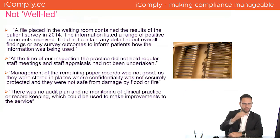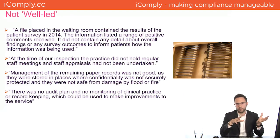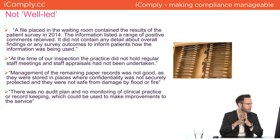So just some other points from examples of not well-led practices and how with iComply you are meeting these points. So you can see with not well-led, a file placed in the waiting room contained the results of the patient survey. The information listed a range of positive comments received. It did not contain details about overall findings or any survey outcomes to inform patients of how the information is being used. So obviously in iComply, we have the patient satisfaction step, and we have the meeting to feed back to the team about what we've done in order to improve patient satisfaction in the practice. You could also go one step beyond that, and it's not a bad idea to put a poster up and tell patients what you've done.